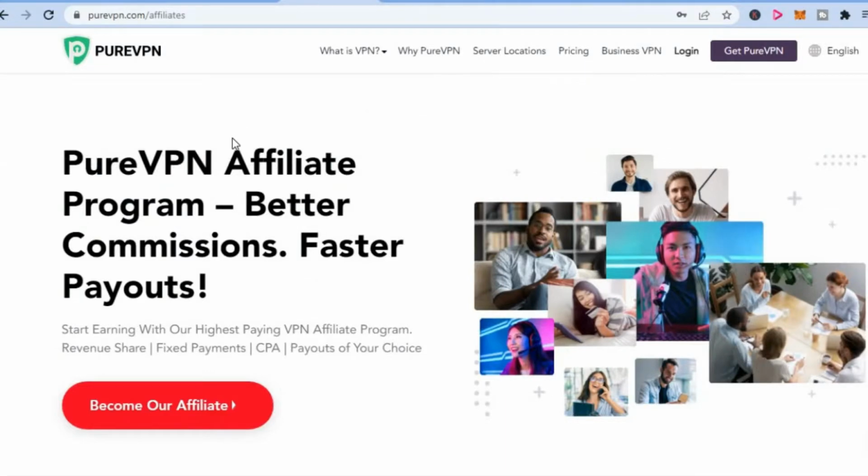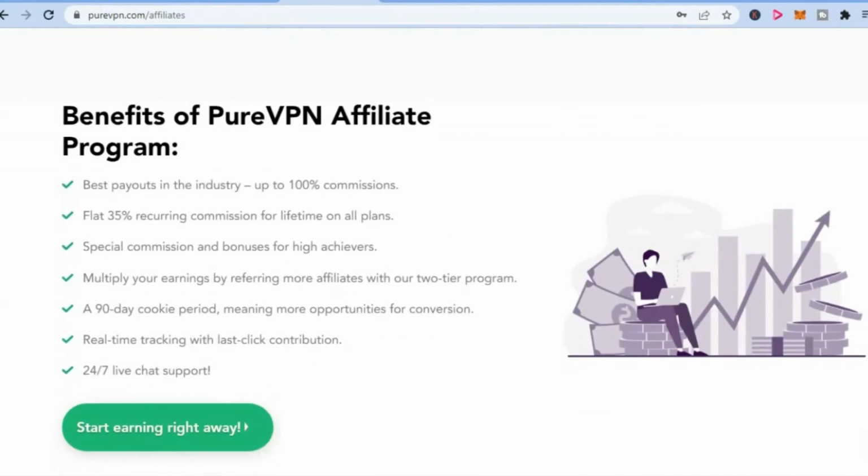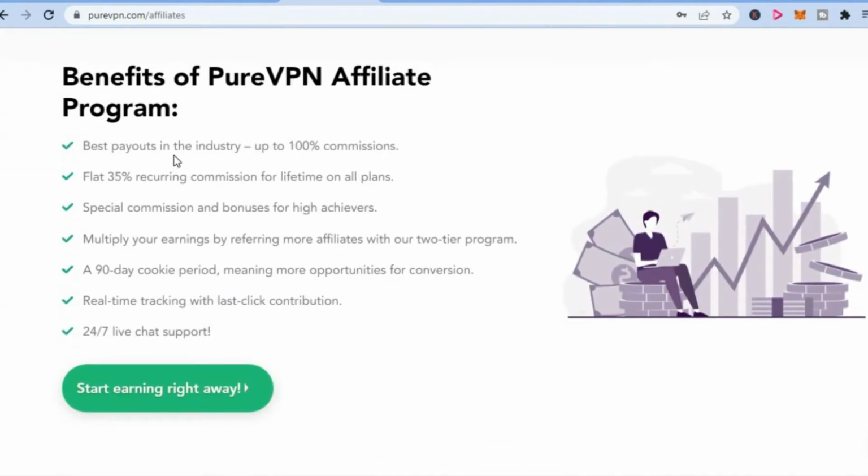The third option that I would recommend you explore if you want to start making PayPal money worldwide is by becoming an affiliate. And one of the best affiliate programs to sign up to and start making some real PayPal money is purevpn. And as the name implies, this is a VPN platform that you'll be getting paid to simply promote their affiliate link. As you can see here with purevpn, you can start earning with our highest paying VPN affiliate program, and they have over 100,000 affiliates thus far, and they have the best payouts in the industry, up to 100% commission, a flat 35% recurring commission for lifetime on all plans. So you can definitely give them a try.